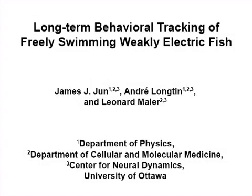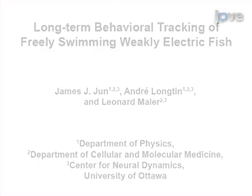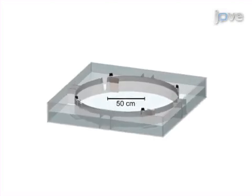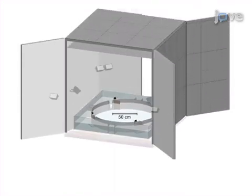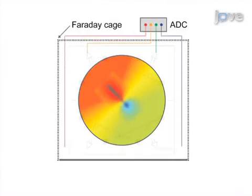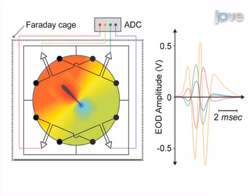The overall goal of this procedure is to record spontaneous spatial exploration by synchronously recording physiological signals and videos from freely swimming fish. This is achieved by constructing a large experimental tank surrounded by a sensory isolation chamber. Next, a multi-channeled electrical recording device is constructed to precisely and reliably measure the electric organ discharge.